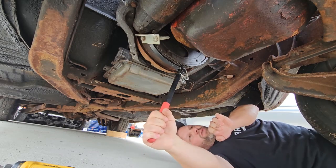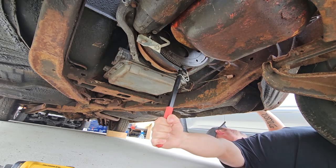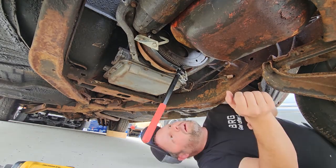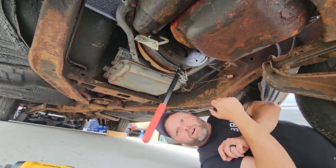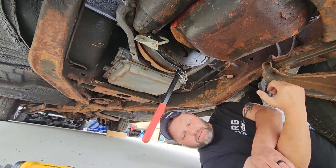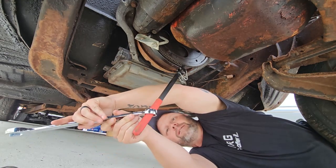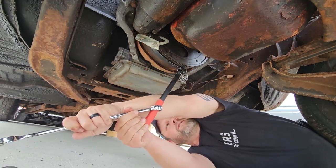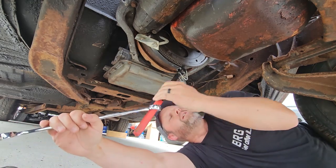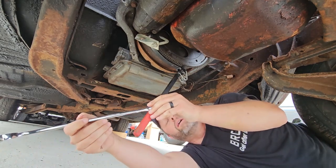I still cannot break this engine loose. It's so scary because I'm afraid it's going to pop off. It's holding it. I need a breaker bar on there. I cannot believe this engine is that stuck. I'm not getting a very good pull on that. Maybe if I went on that side.